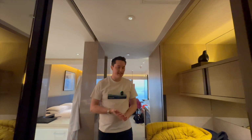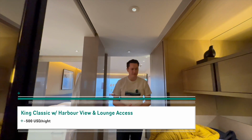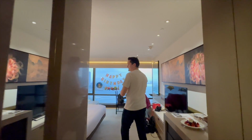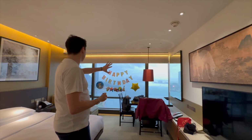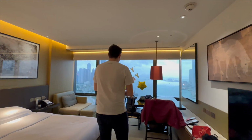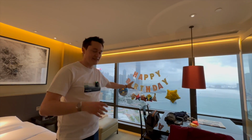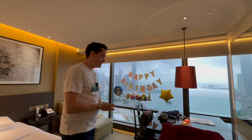Alright, so here we are in a standard room with executive lounge access, but I think the room should be pretty standardized. It's just a bit on a higher floor. So let me show you what we have here. You can already see that you have this really big window front, and it's an amazing view when it's not super cloudy and rainy. Ignore the happy birthday, we're just here over my birthday, so really cute that they put this up, and they also gave us a cake, so also thumbs up for that. Really nice guest relations treatment.